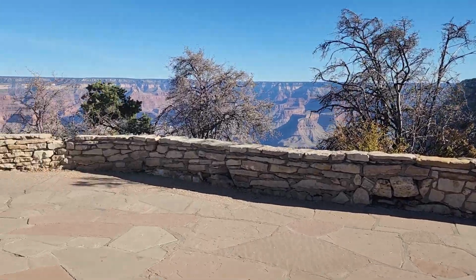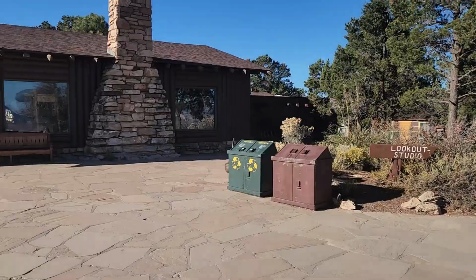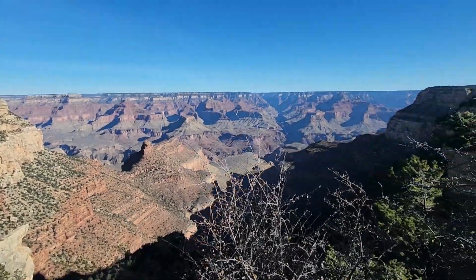Angel Lodge at the village. It's really cool because of the way they've designed it, that it's just literally a few steps away from the Rim Canyon. So I just wanted to show you. You just walk a couple steps out of this historic lodge, and you get this view of the Grand Canyon.